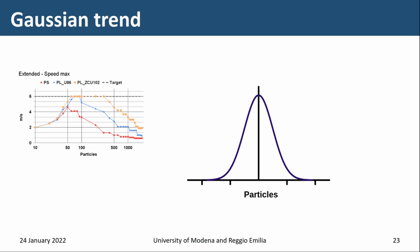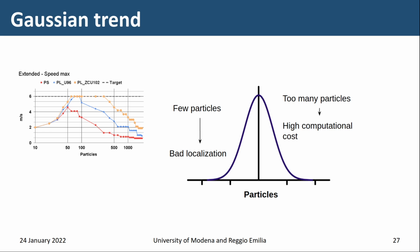If we now look at the trend of the velocity graph, we have a sort of Gaussian trend. In particular, on the left side, where I have few particles, I can't have a good localization, so the speed I can support will be low. On the other hand, on the right side of the graph, I have too high a number of particles, and therefore I have a high computational cost of the particle filter algorithm. So consequently, I don't have optimal localization.